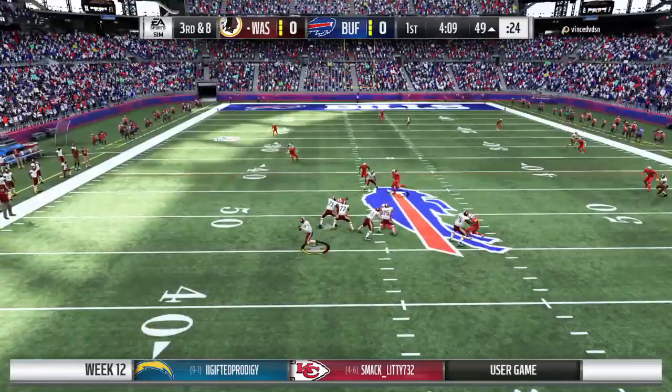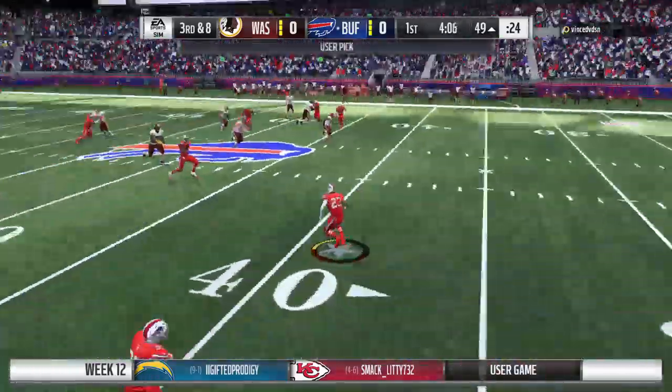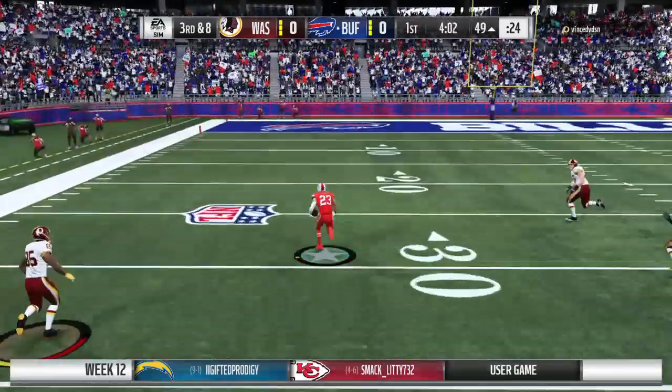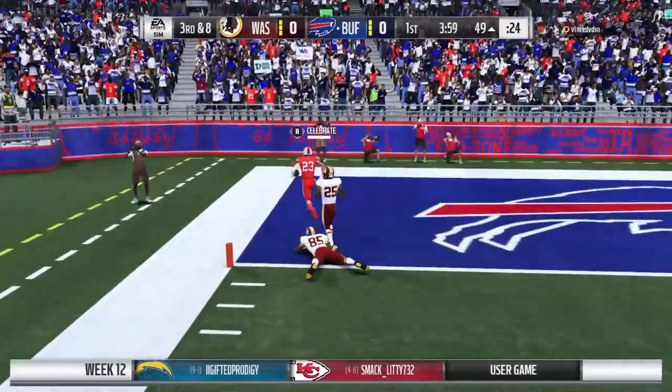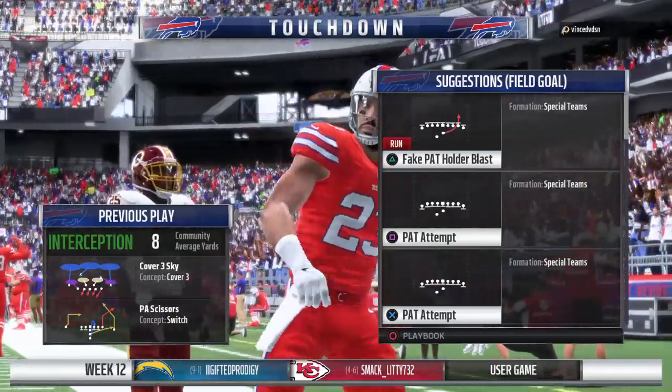Smith now to throw. Now he's flushed out left. Looking for Crowder, and it's intercepted. Picked off by Micah Hyde. There he goes left side. And he is going to score. It's a pick six and a Bills touchdown.